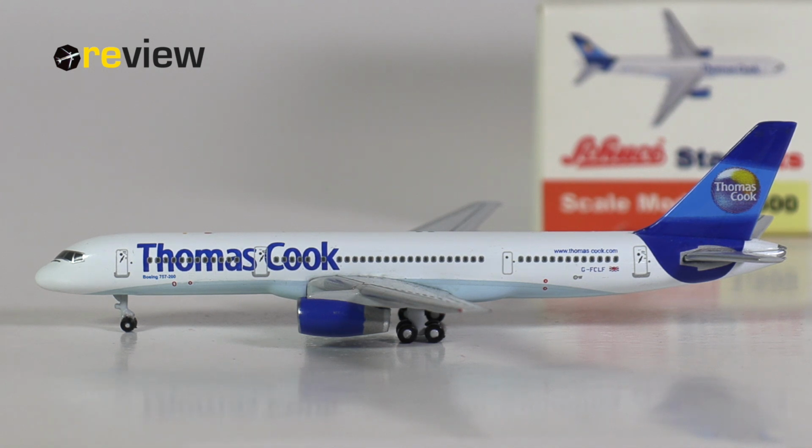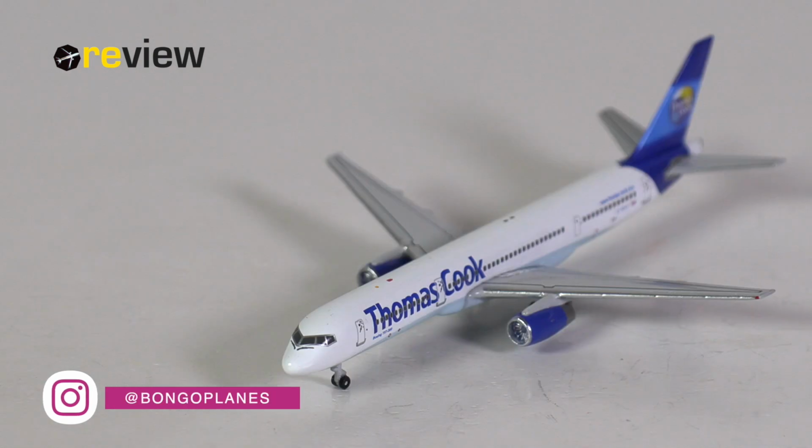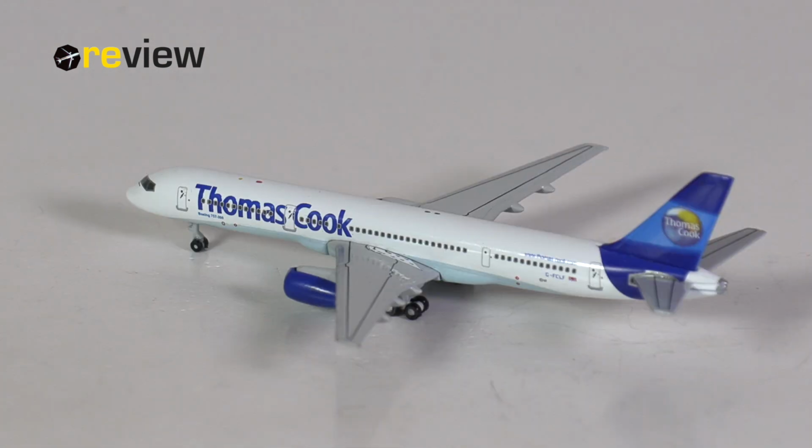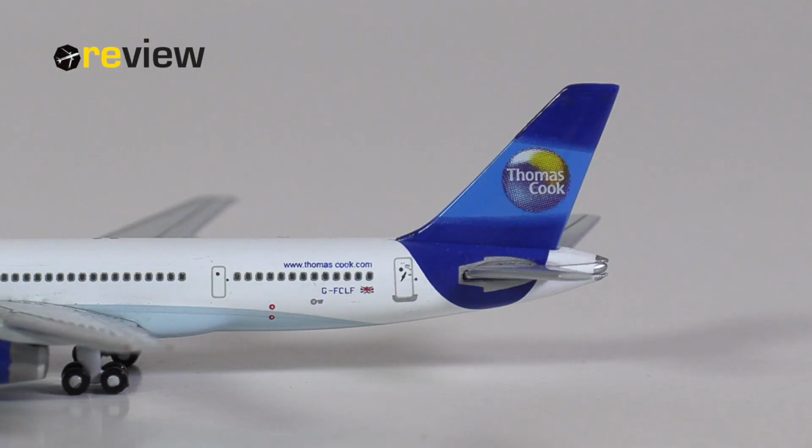This model, like many models of the time, was developed in tandem between Schuco and Starjets. The Schuco model was produced in 2003 and this Starjet model in 2004, although they are virtually identical. So let's see what Starjets was capable of doing in 2004 and if they can give Harper a run for their money.